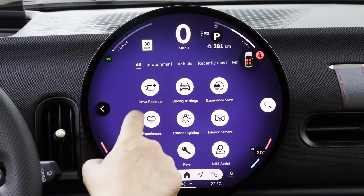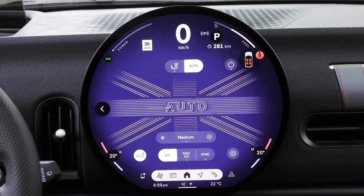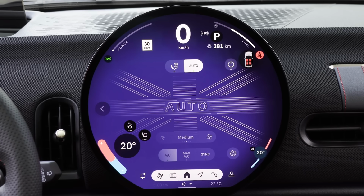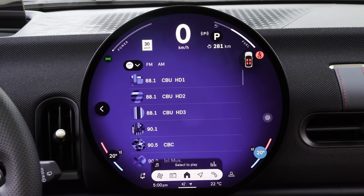The previous Minis years ago, I used to say somebody had barfed up buttons in the center. There were toggle switches galore. It's all now in the screen. There's still a few switches there. I'm here to tell you, you can adapt to anything. It's not exactly to my taste, the interior, but there you go.